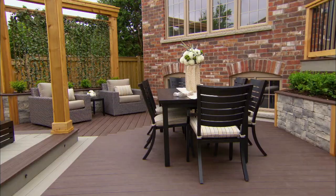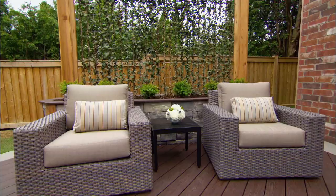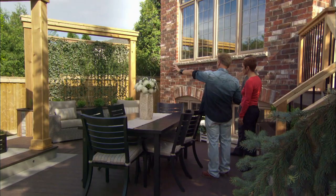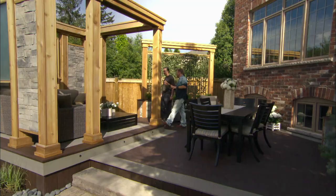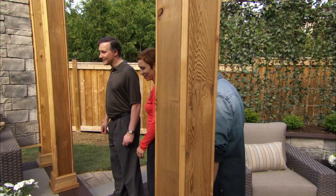Looks fantastic. I really love this. That's a green screen. Jeff put it in. It's going to totally fill out, and we have lights that are going to shine up on that at night. Takes my breath away. You guys have got to check out the lounge zone. Wow. Oh my God. Isn't that nice? That's amazing. Its own little space.